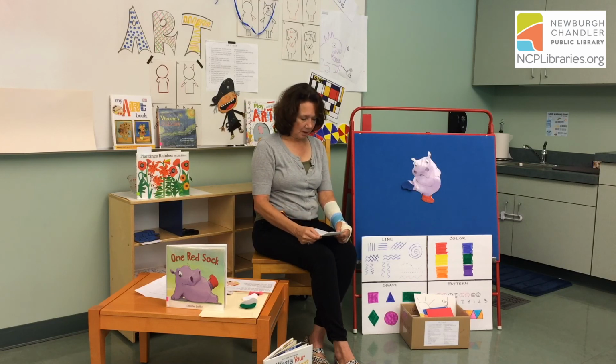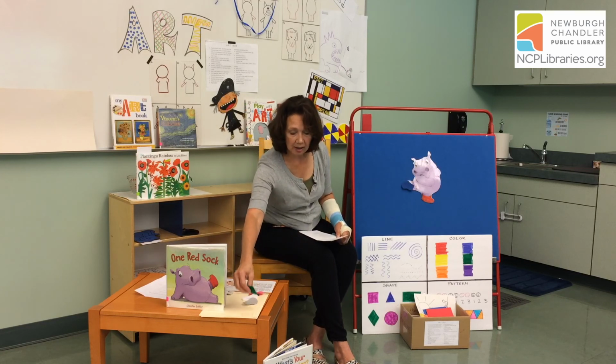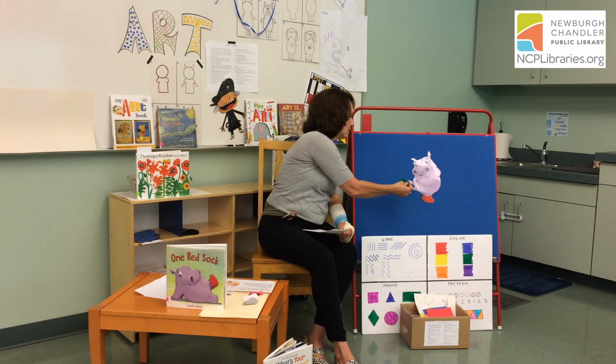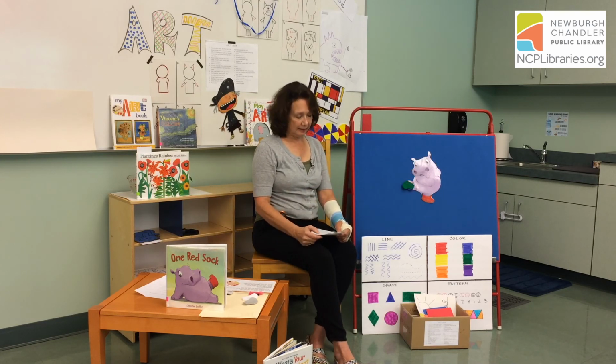Do those socks match? Do you have to wear matching socks when you leave the house? I know most of us try to, but sometimes it's hard to find socks that match. Let's see what happens to our hippo. I have to be fashionable or I cannot be seen, so she put on another sock. But this one was green.